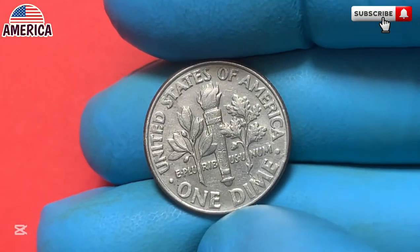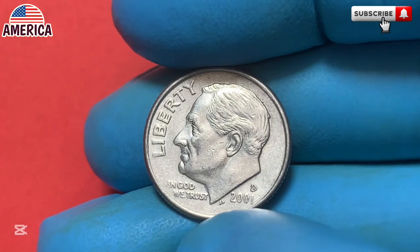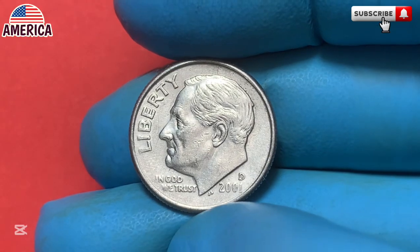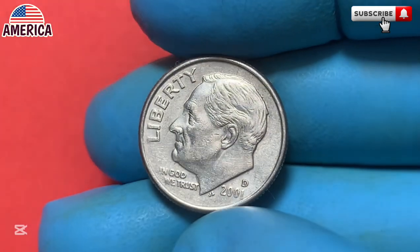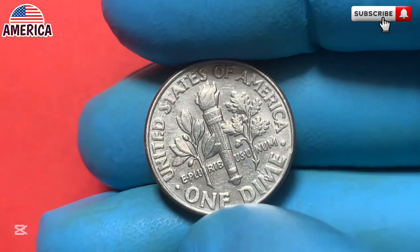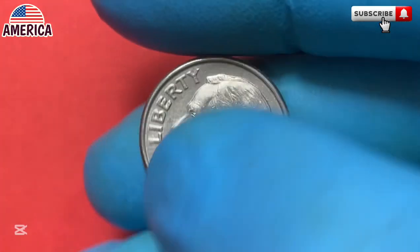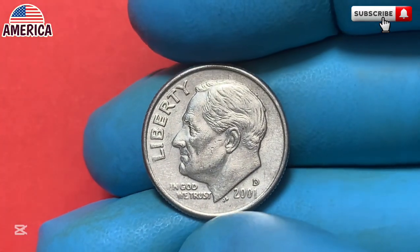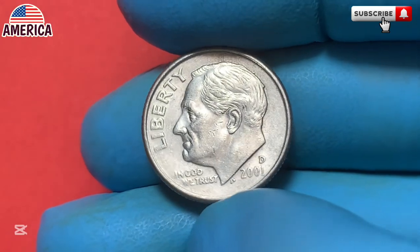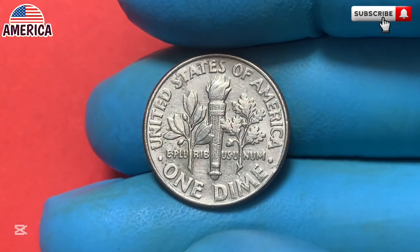Now, you're probably wondering, how much is a 2001 D Roosevelt dime actually worth? In typical circulated condition, the coin is still just a dime. But if you find one that's uncirculated or has a minting error, its value can shoot up significantly. In fact, a well-preserved, uncirculated 2001 D Roosevelt dime, or one with a rare minting error, has been known to sell for an impressive $57,000. Yes, you heard that right, $57,000 for a coin that was once worth only 10 cents. It's incredible to think that a coin which seems so common can hold such a significant value in the right condition. So, if you have a 2001 D Roosevelt dime in your collection, or if you happen to come across one in your pocket change, take a moment to inspect it closely.